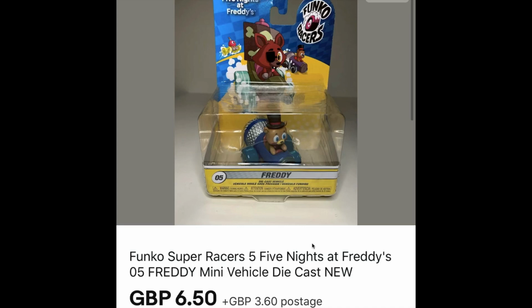So this is number 10. It's a Five Nights at Freddy's Funko Racer. Now, I only bought these from a wholesaler to get unlocked in Funko on Amazon FBA. Now, I've since not been doing that much on Amazon FBA, so it was probably a bit of a waste of time. But that's why I did it. I bought a job lot of Funko stuff from a wholesaler. This was in it. I think these cost me £3 each. And this sold for £6.50. So there's barely any profit in it at all. But at least I've not lost. So that was number 10.